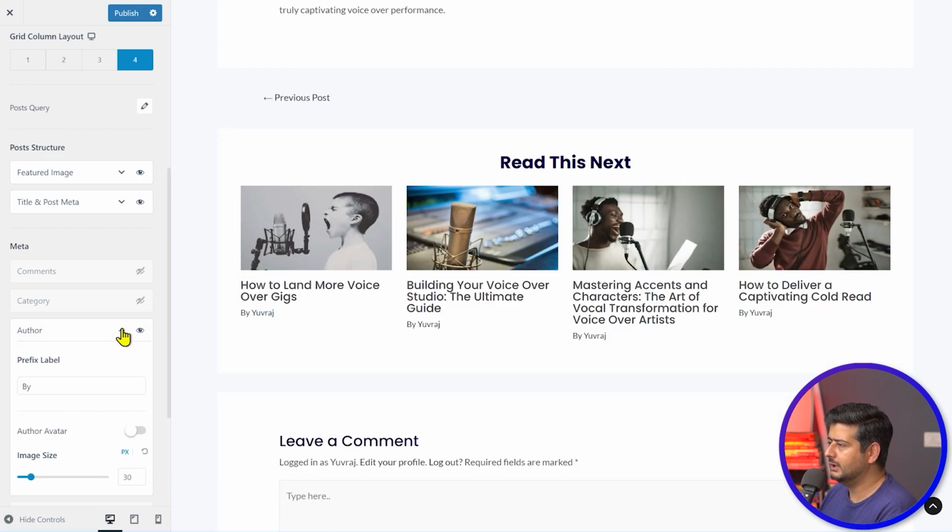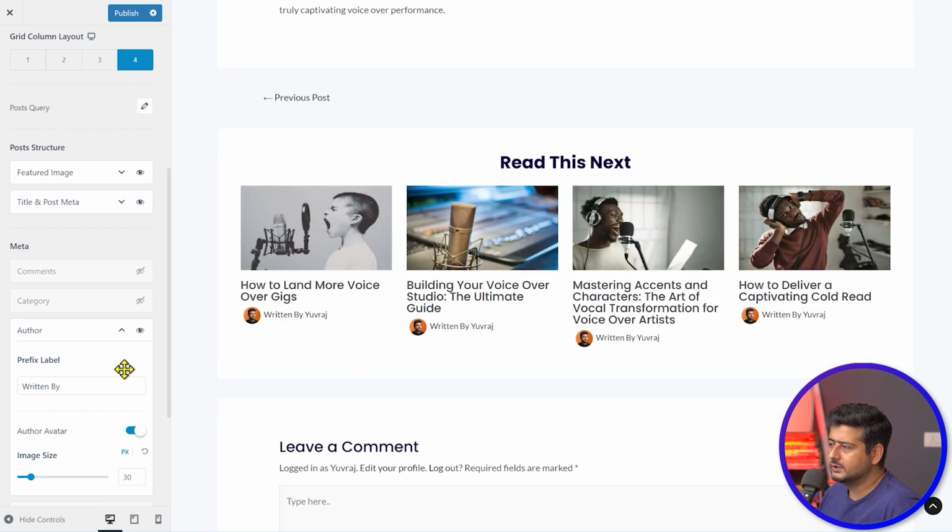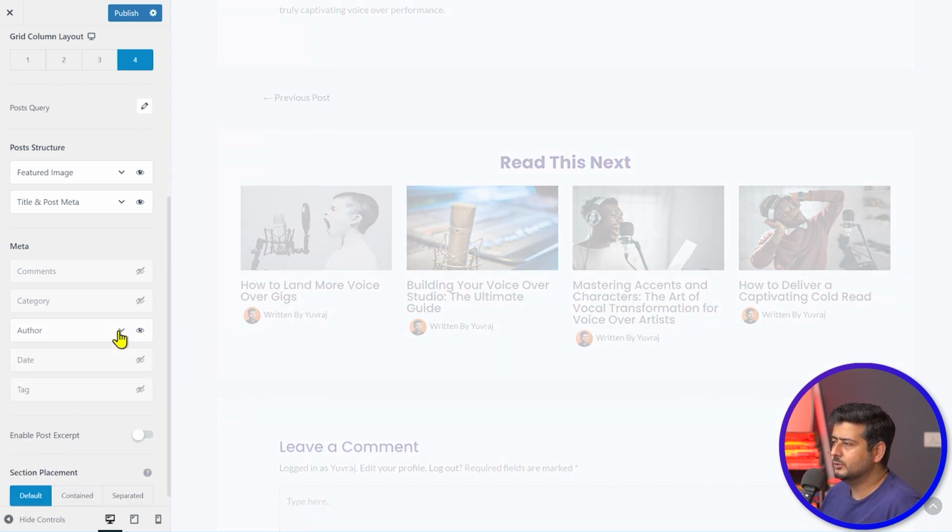And if I click the drop down, I can change the label to "written by". And if I want to enable the avatar of the author, I'll just click here, and the profile picture of the author will also show up, which is my photo here. So you can have this and change the size of it as well. This is how easy it is to make these changes.